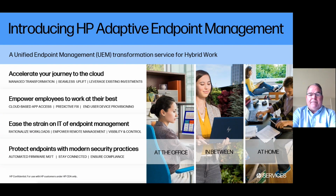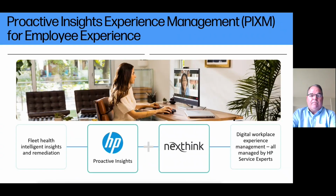Curious as to how HP IT manages its own internal estate? They are an AEM customer and have achieved significant benefits from leveraging this managed service. It certainly optimizes the ability for IT to effectively manage the hybrid worker regardless of location and in a consistent manner.